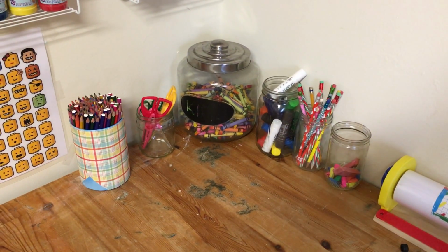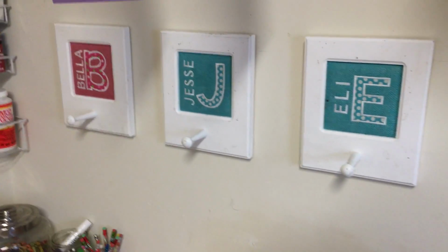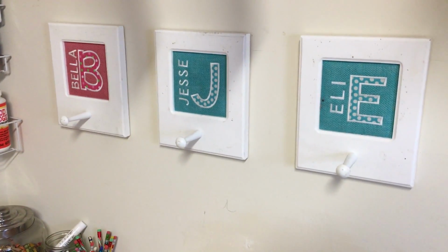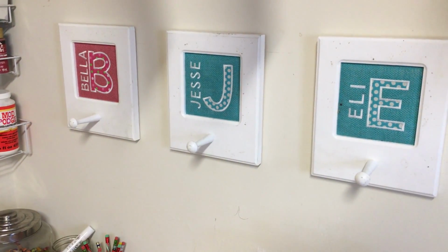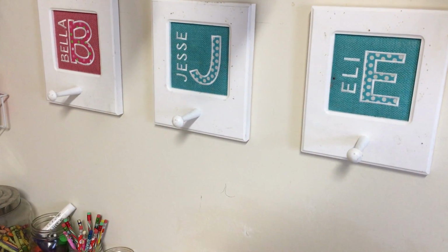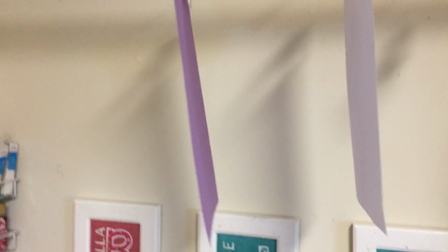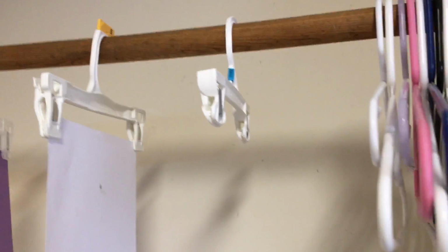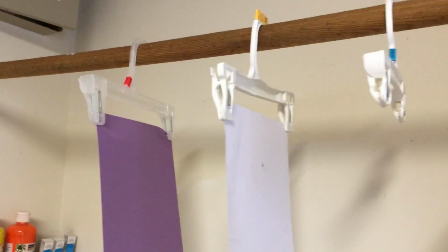I have the markers though, so the markers are with me by request. My mom has discovered Etsy, so these were a gift from her for the kids, and this is where they can hang up some of their stuff. I'm not exactly sure yet what that will be, but I'm thinking maybe their art aprons or something like that. And then up here, because I still have this for hanging laundry to dry, I added these.